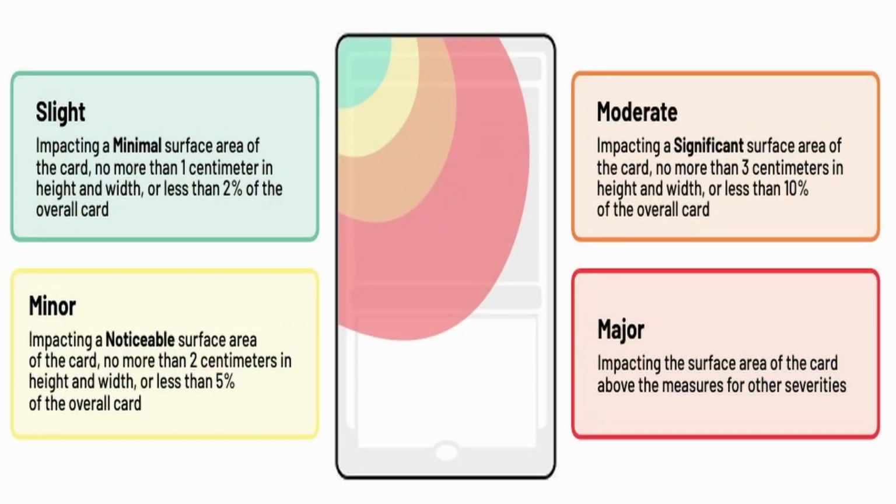Then we have here the different severities of the imperfection, and they run slight, minor, moderate, or major, and basically any of the types we've just discussed can have any of these different degrees of severity. A slight imperfection has minimal impact on the surface area of the card, no more than a centimeter in height or width, less than 2% of the surface area of the card. A minor imperfection is noticeable versus minimal, and no more than 2 centimeters in height or width, or less than 5% of the surface of the card. Moderate is much more significant, up to 3 centimeters and up to 10% of the overall card to be moderate. Anything beyond that is considered a major imperfection.